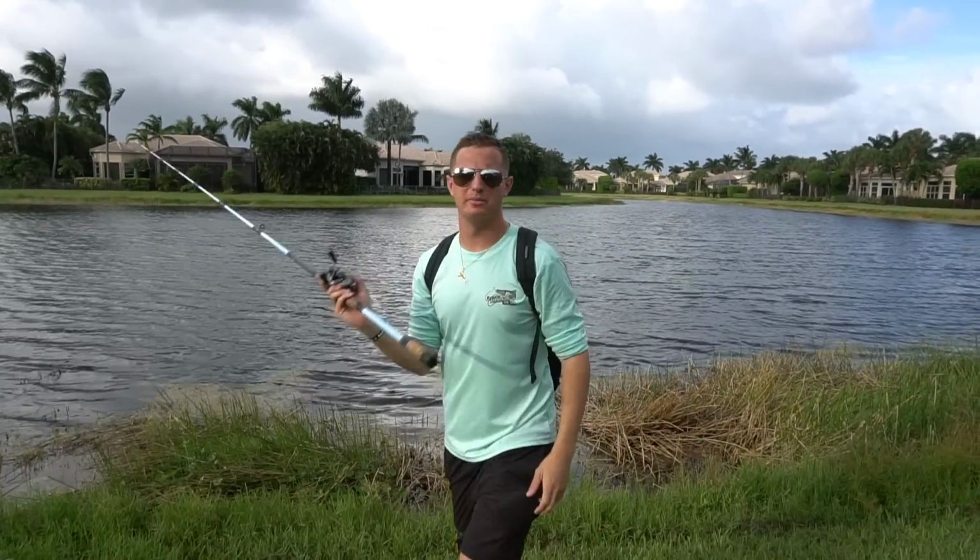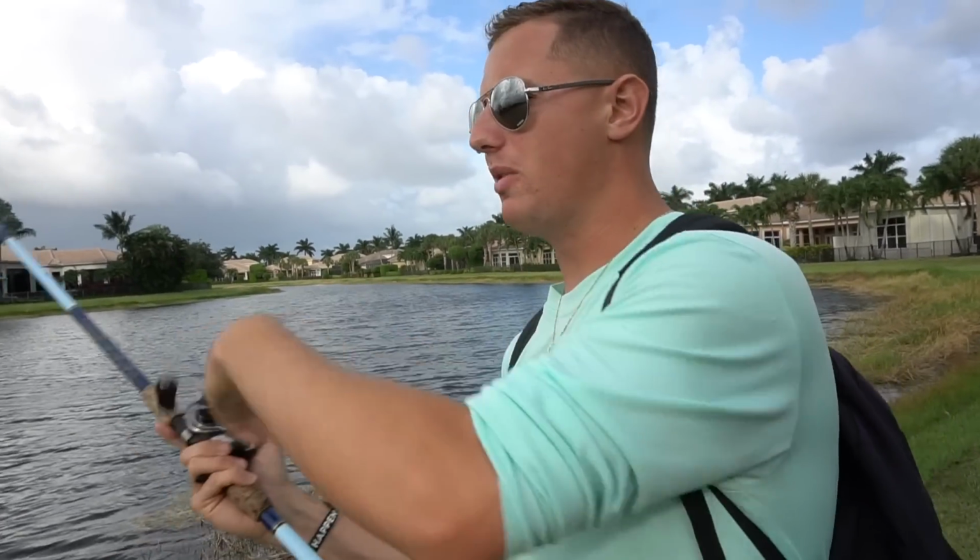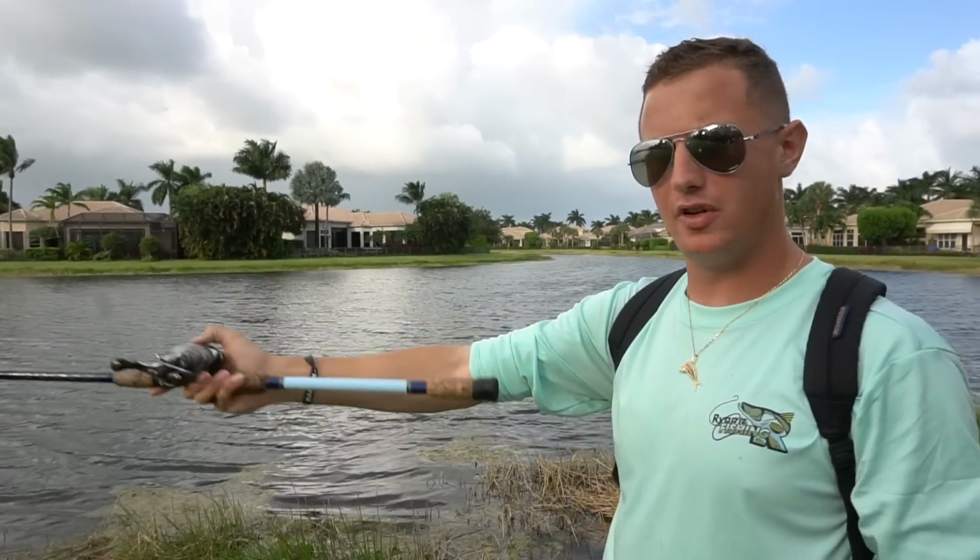Guys, a little pro tip from a professional bass angler like myself: when I cast, I turn my reel sideways, usually to prevent backlashes.